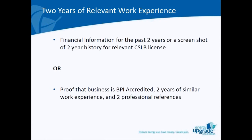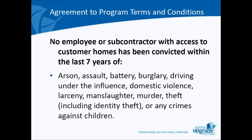There needs to be 2 years of relevant work experience documented, and this is typically documented in the form of a 2-year history for the CSLB license, or proof that a business is BPI accredited with 2 years of similar work experience, and 2 professional references can also be accepted. We included a second option for startup companies or companies that branched from a bigger company like a home performance subdivision.